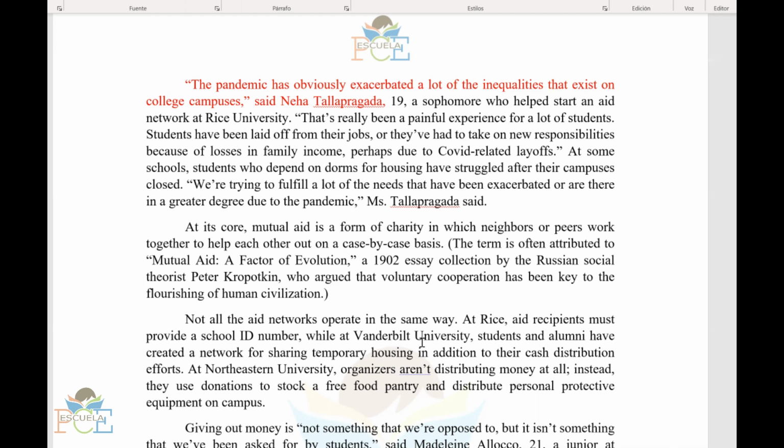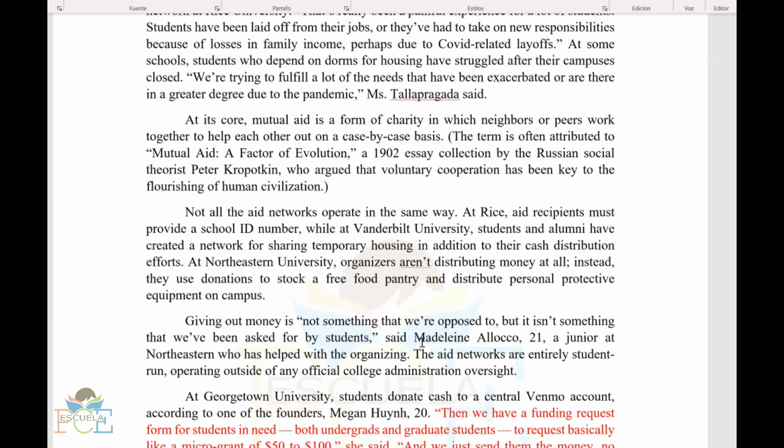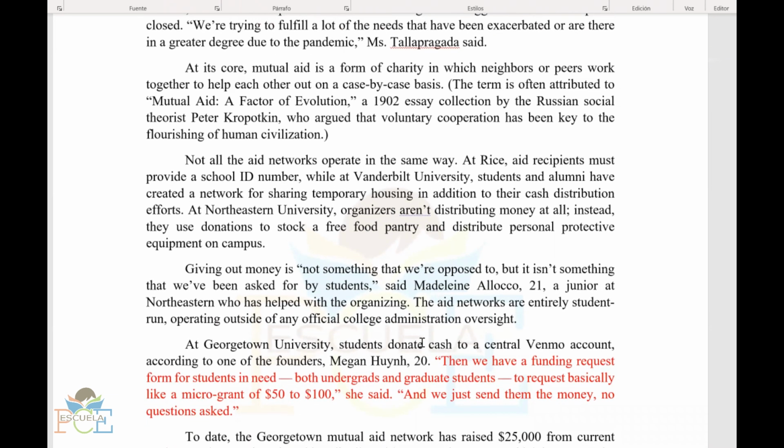The term is often attributed to Mutual Aid: A Factor of Evolution, a 1902 essay collection by the Russian social theorist Peter Kropotkin, who argued that voluntary cooperation has been the key to the flourishing of human civilization. Not all of the aid networks operate in the same way.